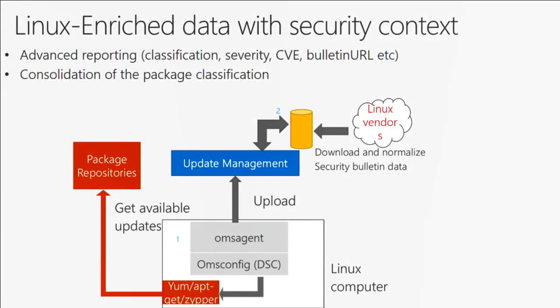On the Linux side, we have done a lot of data enrichment because we give equal love to Linux. The first thing is advanced reporting. If I'm a Linux admin, if I just go to the box and run the standard yum, apt-get, or zypper commands, I can easily know what packages are missing from my environment.